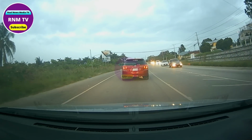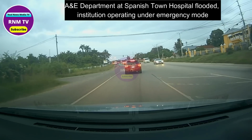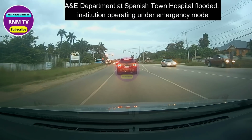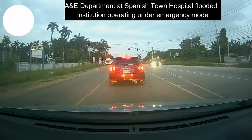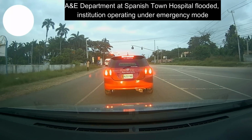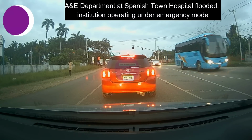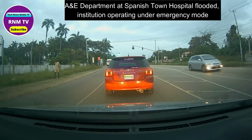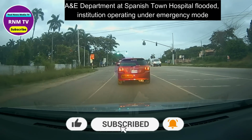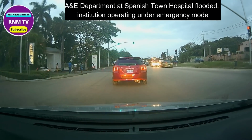And in the news this evening, A&E department at the Spanish Town Hospital flooded, institution operating under emergency mode. The Southeast Regional Health Authority is reporting that the Spanish Town Hospital is now operating under an emergency mode due to severe flooding in the Accident and Emergency Department. According to Errol Green, Regional Director of SERHA, the A&E department has flooded as a result of severe runoff from Burke Road due to the heavy rainfalls in the parish, requiring staff to temporarily relocate its patients to other wards.